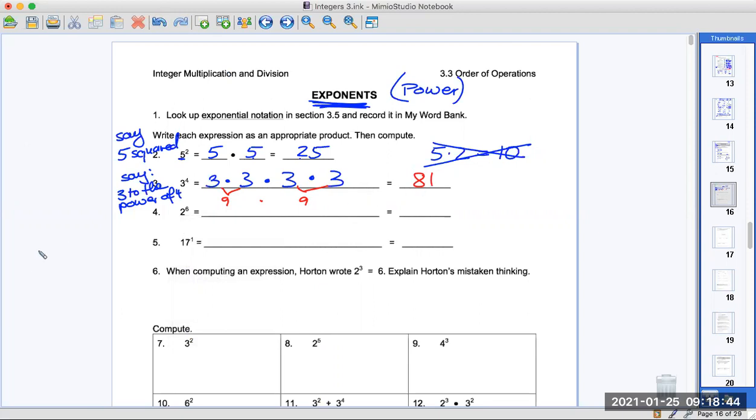Okay. Are you guys following still? Am I going too fast? No. You're writing this down, right? Yes. 2 to the power of 6. How many times do I multiply 2 by itself? 6. Yeah, so you write it out. 2 times 2, 6 times. Perfect. 1, 2, 3, 4, 5, 6.